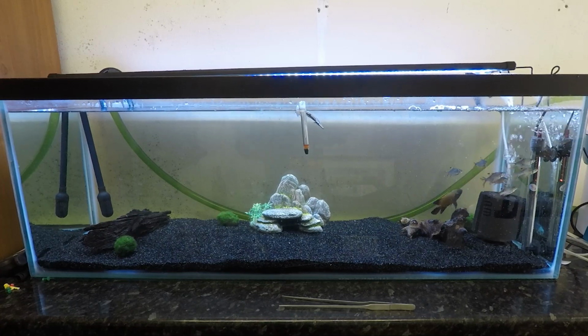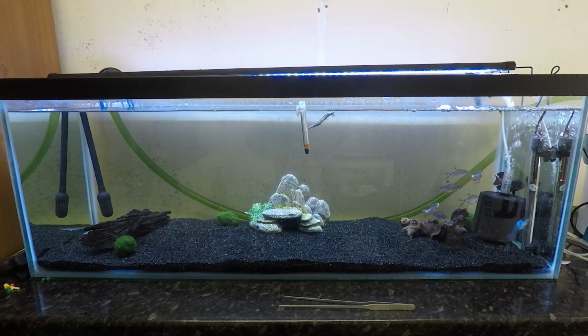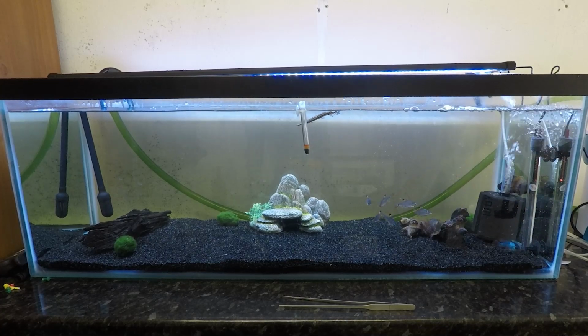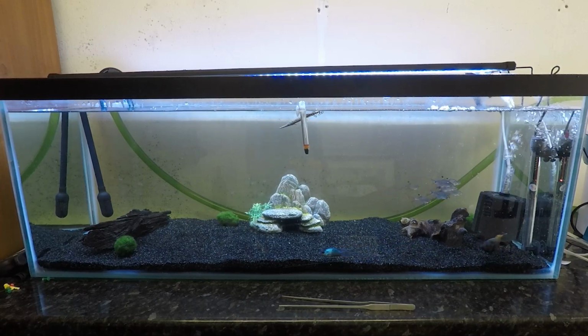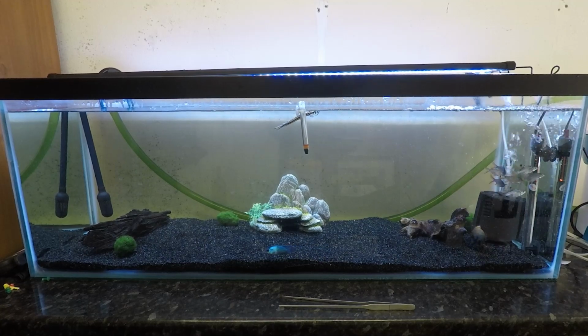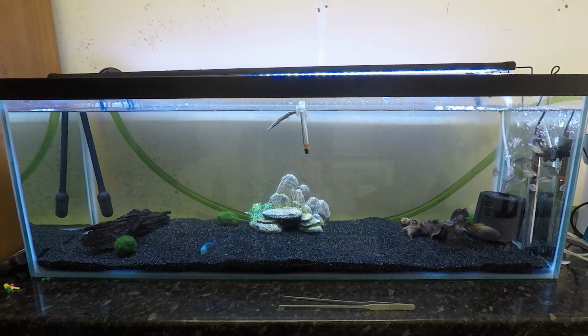So number 7 are koi. Koi are another large growing fish that people sometimes mistake, thinking that if you keep them in a small environment they won't grow to their maximum size. That's not how it works. You can get koi in different variations, different grades, and they come in a range of different prices.